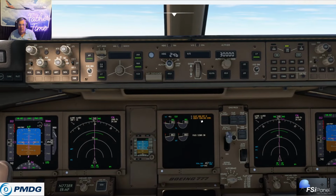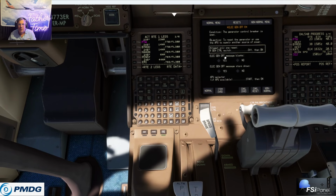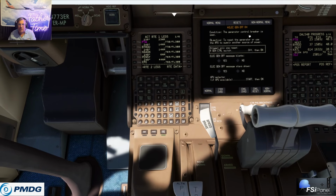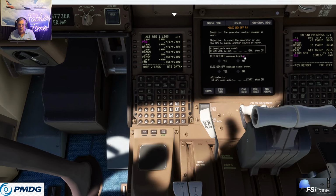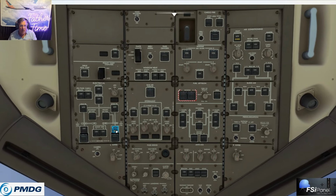You little devil. Generator off light. So we go checklist, generator off. You can attempt one reset. The condition: the generator circuit breaker is open. Reset the breaker or use the APU to supply. So we're going to go off and on. Oh, the overhead, yeah, giving me a little workout here. Generator off, you get one reset. And then on.